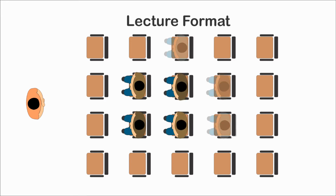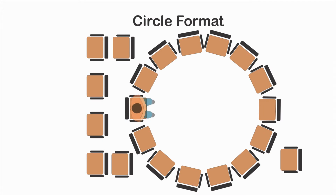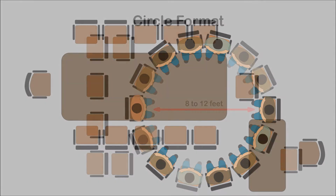Usually students tend to arrange themselves at a far social distance and public distance in the back of the classroom. Consistent with the semi-fixed feature space, the chairs are rearranged into a circular format to facilitate a discussion. In this example, students are roughly 8 to 12 feet apart, or a far social distance.